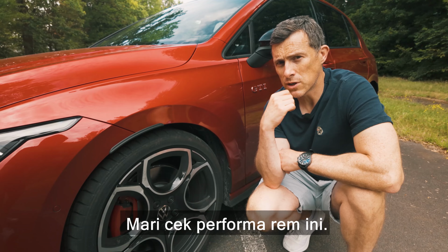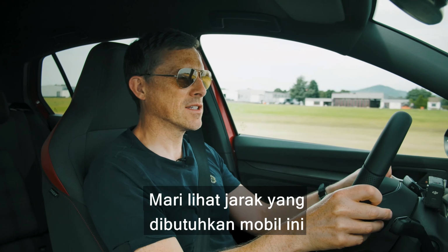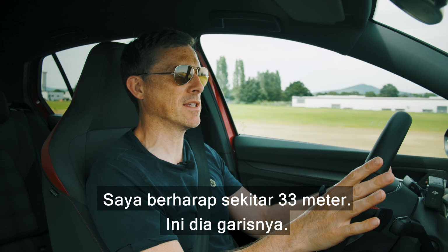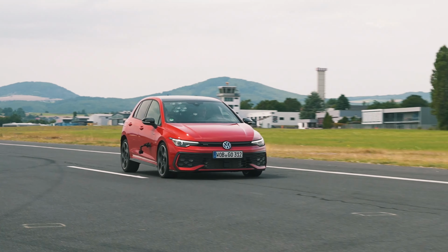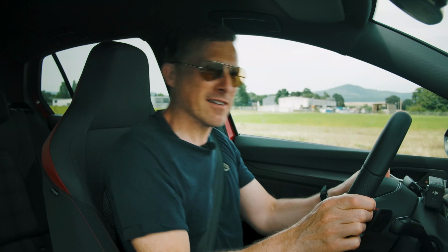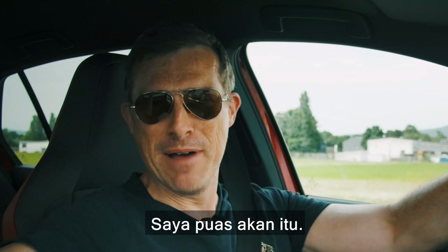Anyway, let's check out the performance of these brakes. Time for a brake test. Let's see what distance this car takes to stop from 60 miles an hour. I'm looking for around 33 meters. Here comes the line. That was full-foot braking. What did we get? 33 meters, bang on. I'm happy with that.